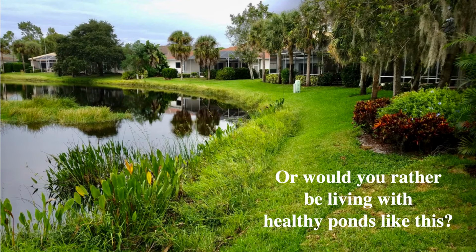VillageWalk needs to maintain its ponds like this, so that we can join the other successful pond communities in Palmer Ranch, like Stony Brook, Mira-Lago, and Rivendell. This is the only way to ensure that our pond systems will continue to add to our quality of life for many, many years to come.